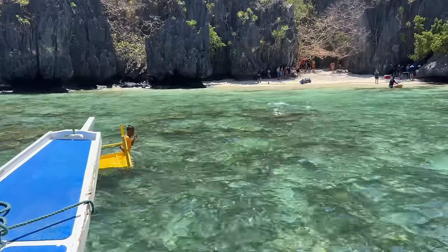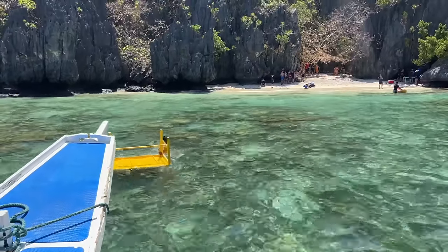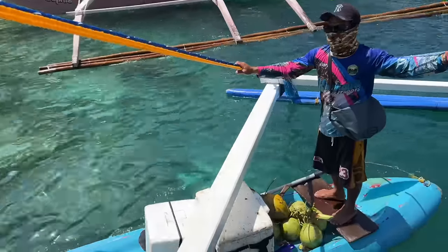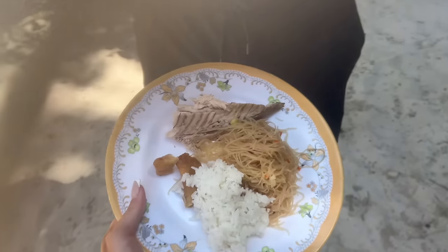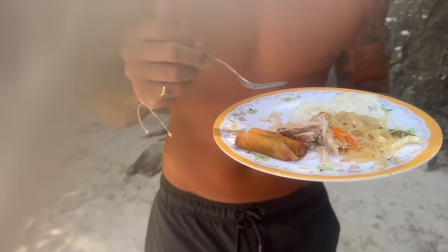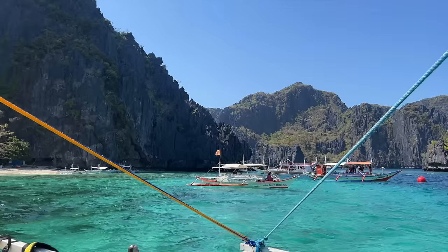Yeah, I love the table. Oh my god. This guy here is selling coconuts in a kayak. This is our lunch. This is what we've got. Tuna, noodles, rice and a spring roll. Yeah, the spring roll is actually really good.